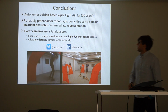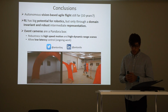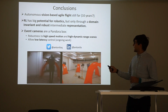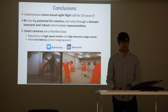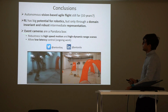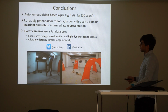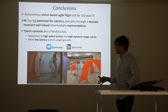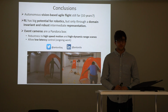So I would like to conclude with some takeaways. First of all, autonomous vision-based agile flight is still far. I think we will be working on that for at least 10 years. RL has a big potential for robotics, but only through intermediate representations that are robust and domain invariant. And I hope I also sent you the message that event cameras are really a Pandora's box for robotics. They have a lot of promise, in particular for high-speed motion and high dynamic range scenes, and they will allow in the future very low latency control. So with this I conclude, and thank you very much for your attention.